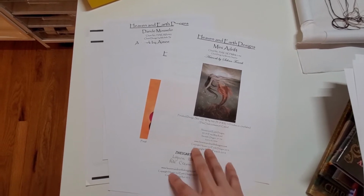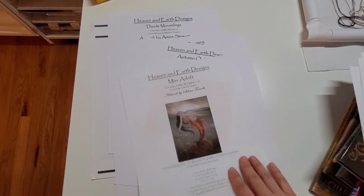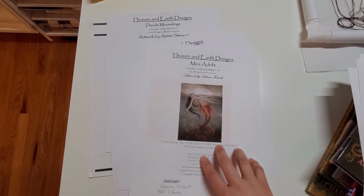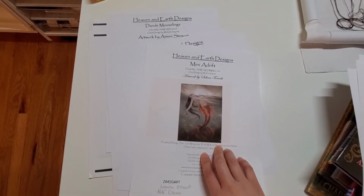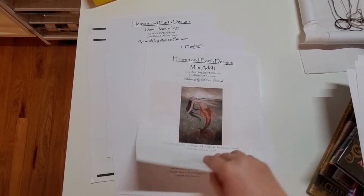But it's a mini Adrift. I regret getting a mini Adrift. I might buy the normal size because I just love this piece so much. But I just don't know where I'm going to hang it with children around the house.